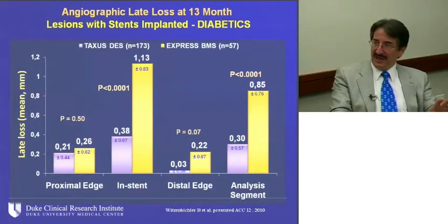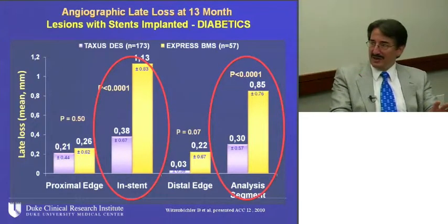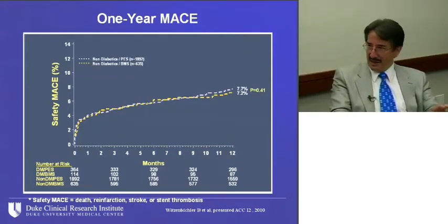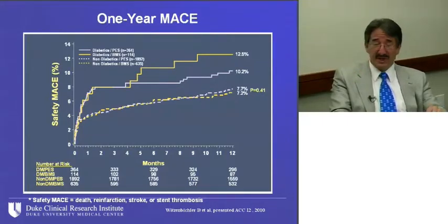So if we look at angiographic late loss where it was available, again, the Taxus versus BareMetal, there's no question that in a diabetic population, a drug-eluting stent lowers the neointimal proliferation that causes this particular measurement and its clinical companion, ischemically driven target lesion repeat revascularization. MACE, this is the non-diabetic population, again, almost identical over 1 year between the BareMetal and the Taxus-eluting stents. MACE with the diabetics significantly higher in both categories, 10 to 12%, as opposed to around 7%. Numerically, a little bit of difference, but essentially there's no difference in this small population.